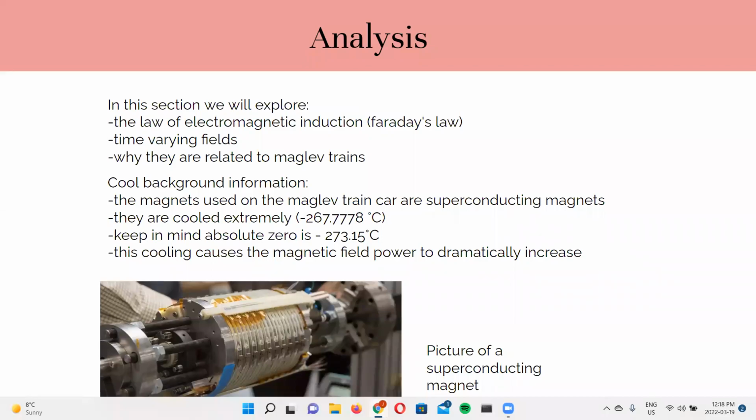Hello, my name is Ali, and in this section we will be exploring how concepts we learned about in class, such as the law of electromagnetic induction, aka Faraday's law, and time-varying fields, are utilized to make maglev train systems. Maglev just stands for magnetically levitating.